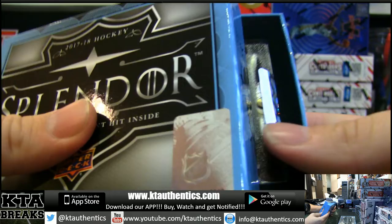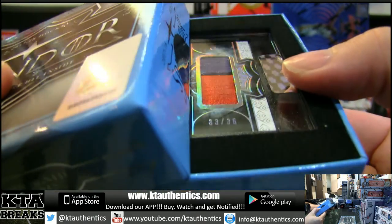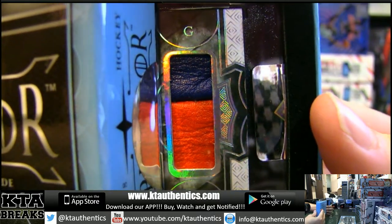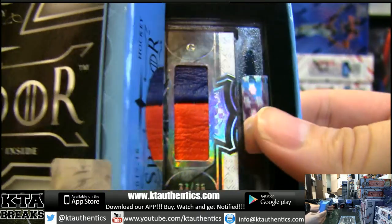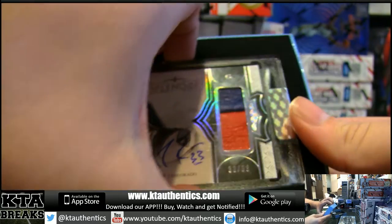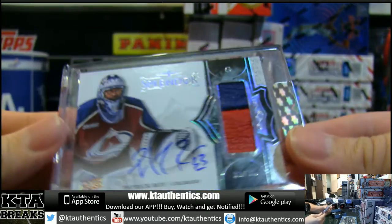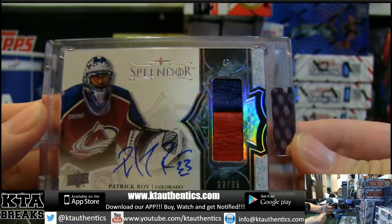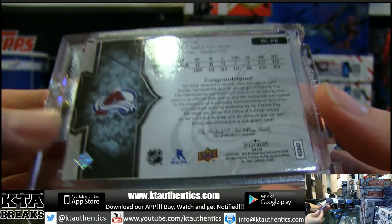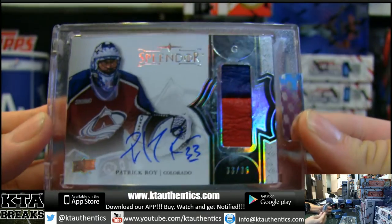Alright, we're going this way. /33/36. For the Colorado Avalanche, on card material, 2-color. It's probably from his pads. Patrick Waugh. That's nice. Game used hockey memorabilia. I won't say what it is. 33/36, Patrick Waugh.